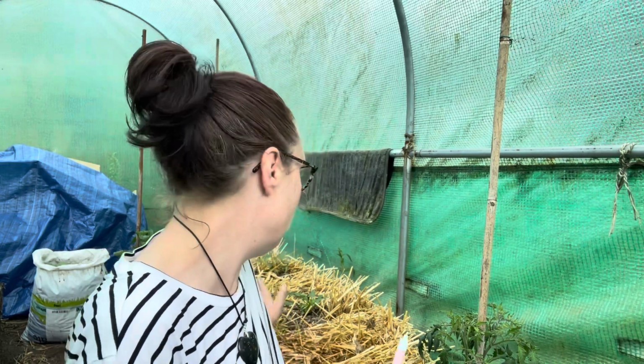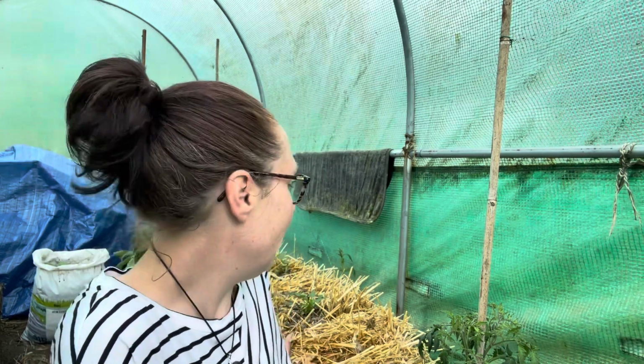I had some great advice last week on these straw bales. Apparently I should have prepared them beforehand by watering them every day. So what I'm doing is I'm just chucking buckets of water over them 2 or 3 times a day now, trying to make them soft enough for the sweet potatoes to be able to grow in. But the good news is I've kept them alive for a week, so that's good.